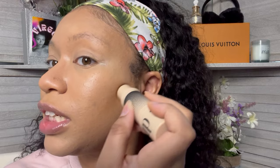I mean, this color really isn't showing up too well on my skin. So this might be a little too light. We'll find a use for her, okay? Makeup is very versatile, so we can find a use for this. Now let's go ahead and try the blush. Ooh, yeah, that's nice.